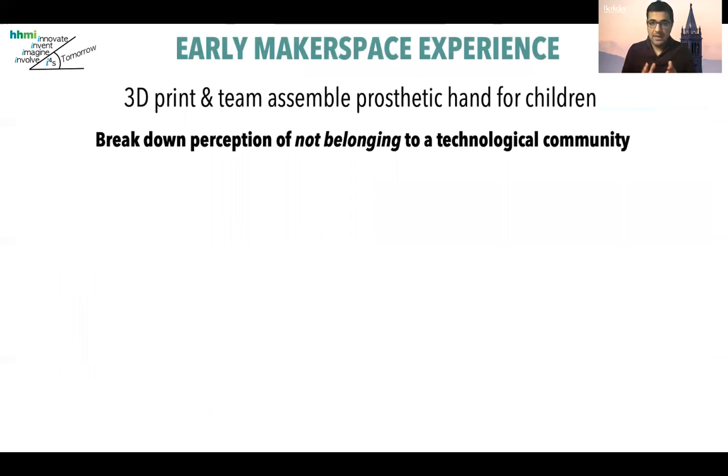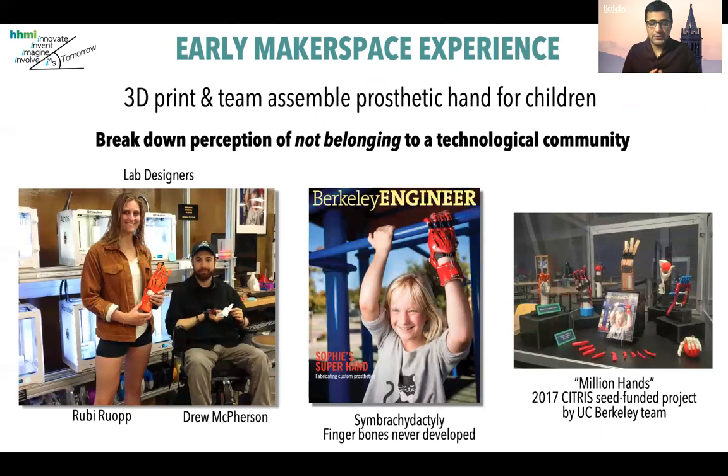We decided to create an early makerspace experience in which students 3D print and team assemble a prosthetic hand for children. We focused on the prosthetic hand for children because this was a 3D print that mattered. It was something that's of societal relevance. And research shows that when students are doing things of societal relevance, their motivation is increased, their engagement is increased. And through that increase in motivation and engagement, we believe that confidence will develop. And when confidence develops, perhaps we can then break down this perception of not belonging to a technological community, like a makerspace.